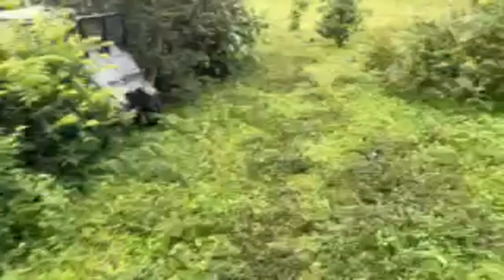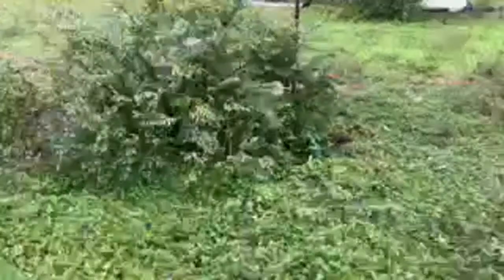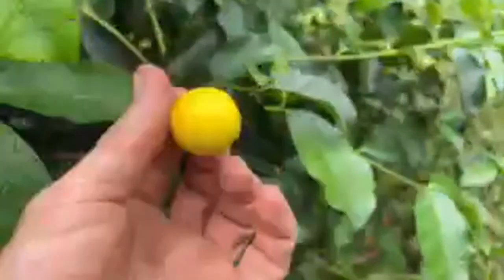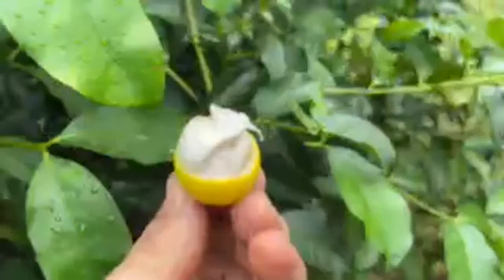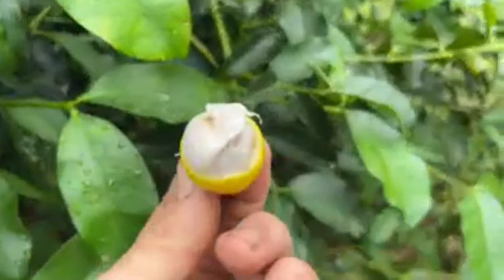This tree's flowering. The ones in the greenhouse are flowering really well. I gotta get... That's a good one. That's going to be perfect. That's how I like them, with just a touch of green, a lot of water. Let's taste that. The skin tastes good, like a cigar box. Damn good.